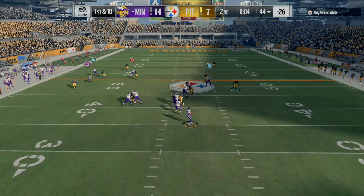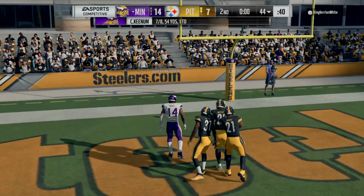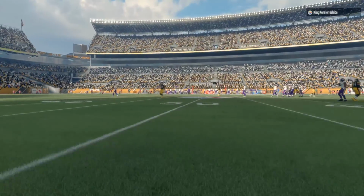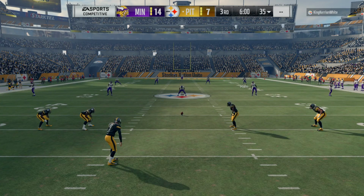Keenum on 1st down. He's going to loft one deep over the middle. And they can't get the long connection as it falls incomplete. Time for a break. We've hit halftime. 2 quarters down. 2 still remain. We step aside. This is the NFL on EA Sports.